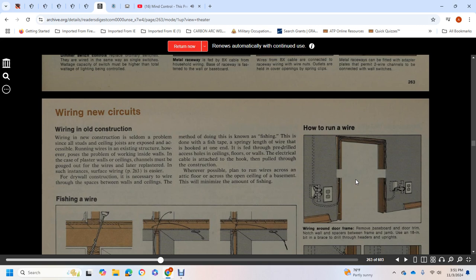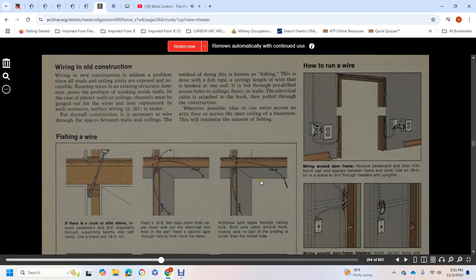It is easier with drywall construction to run the wire through the space between the wall and the ceiling. The method of doing this is known as fishing. This is done with a fish tape, a spring length of wire hooked at one end, through a pre-drilled access hole in the ceiling, floors, or walls. Electrical cables are attached to the hook, then pulled through the construction. Whenever possible, plan to run wires across the attic floor or across an open ceiling in a basement. This will minimize the amount of fishing.